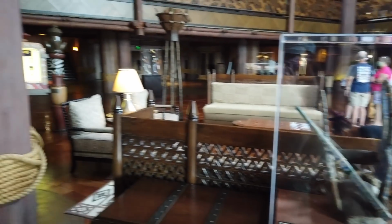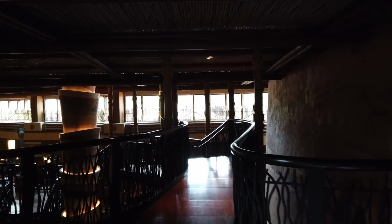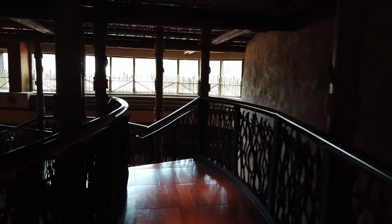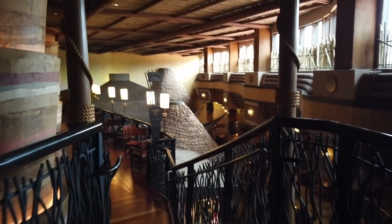There is a lot of dining at Animal Kingdom Lodge. As you'll pretty much find when you stay at a deluxe resort, dining is king. But let's head down and check out some of it. This staircase off of the lobby is your best route down. There are some other routes. I've gotten very lost, but this is the best one. I figured it out for you. Go this way. There's also elevators if you don't want to take the stairs.